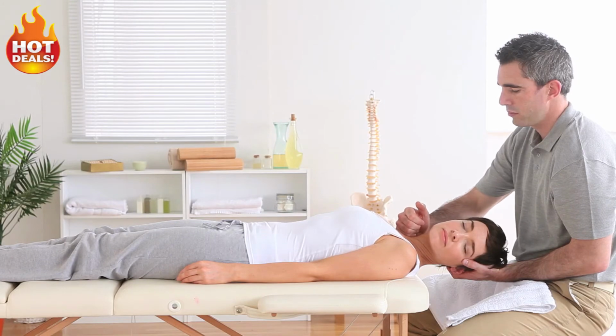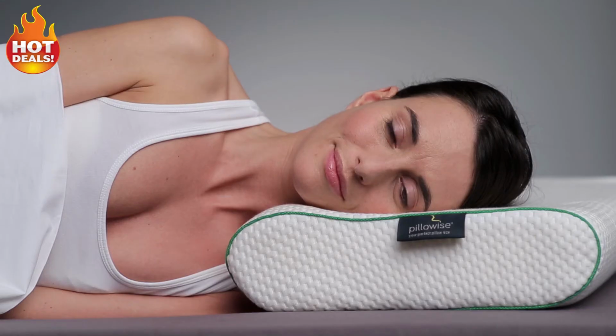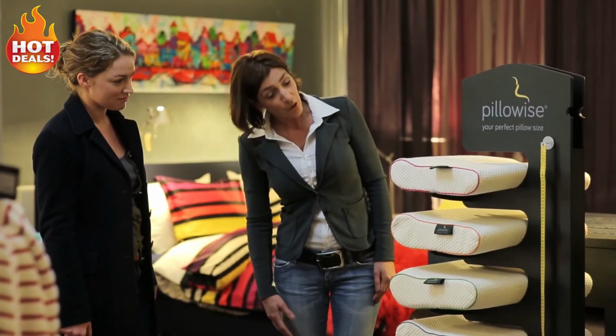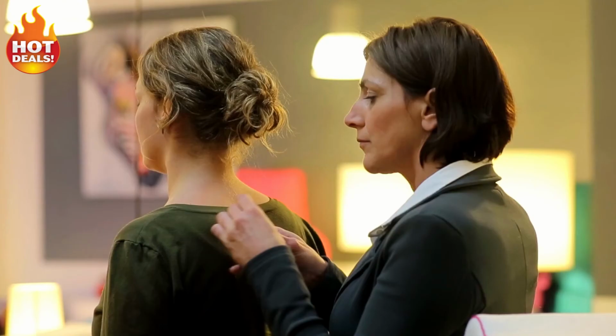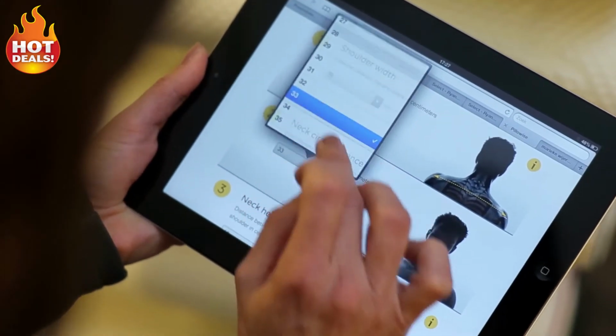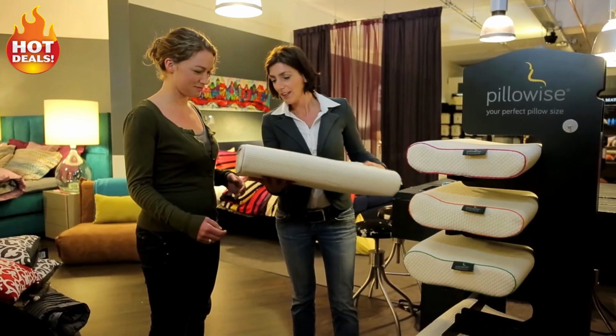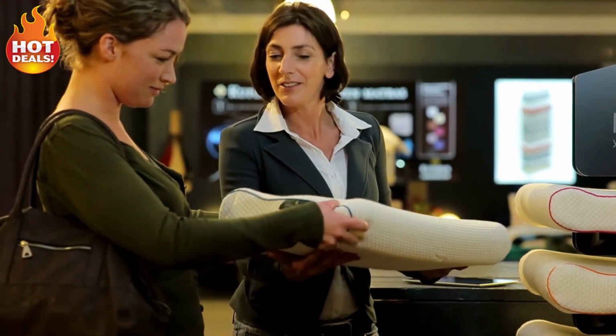Developed in cooperation with physical therapists, Pillowwise is a proven system that translates the shape of your head, neck, and shoulders into your perfect pillow. Just follow these simple steps. First, have your measurements taken by your local Pillowwise dealer. Based on your measurements, the Pillowwise advisor recommends your matching pillow. And you can feel the comfort of a perfect pillow match right away.